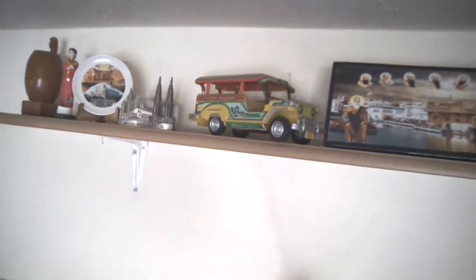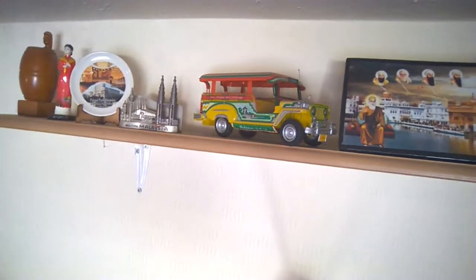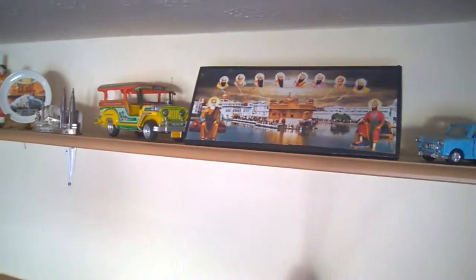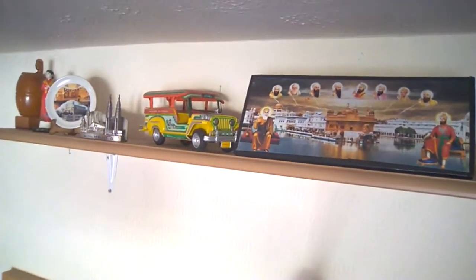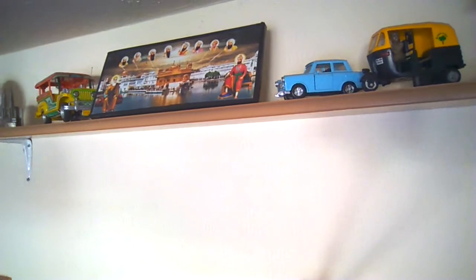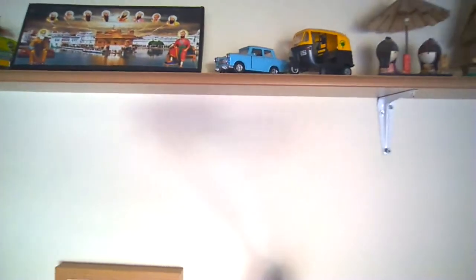And that there is a great Filipino jeepney. They are modified jeeps that the Filipinos use for absolutely everything. They're brilliant. Next across is one of the souvenirs I got from the Golden Temple in India. That's the 10 Sikh Gurus with the Golden Temple. I love the Golden Temple. I found it such a serene place. And far less serene is the little blue car next to it. That is a Trabant from East Berlin. Carrying on the vehicle theme, we have a little tuk-tuk from India. And then moving across, we have two little Japanese ladies sat under an umbrella and a traditional Filipino house.